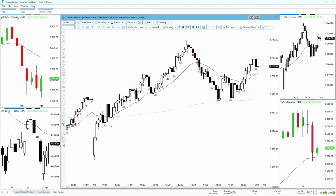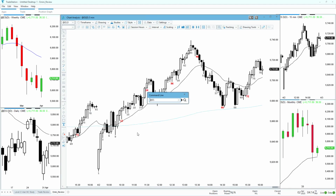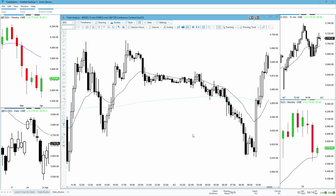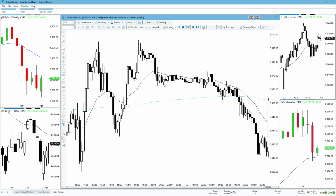With that said, let's get into the video. Today we opened with a gap down. If we look at the Globex chart, I like to look at the 15-minute, just to get an idea what we had going into the day. Here's basically what we had. Yesterday's close was around here. We had a tight trading range, bear breakout, and then consecutive sell climaxes.